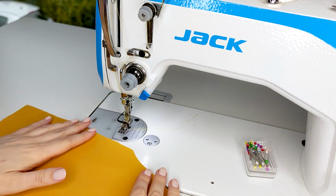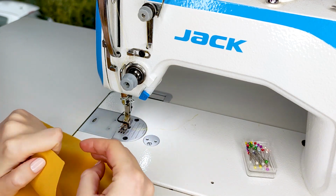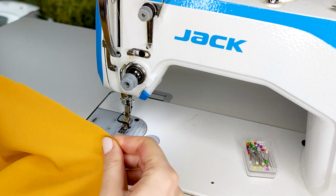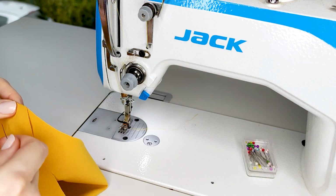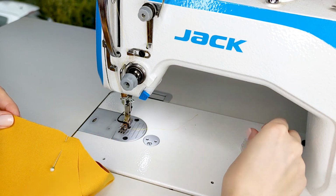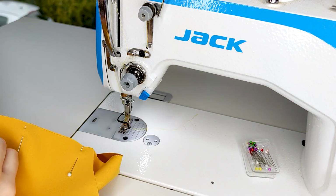So to start sewing, take your fabric and take the shoulder at the top. So this is the back piece and you are seeing the right side of the fabric. Next, I am taking the front piece and putting it right side to right side with the back piece, and I will be aligning all the corners, and I will just simply pin at the top so that both fabrics remain together while I'll be stitching them together.